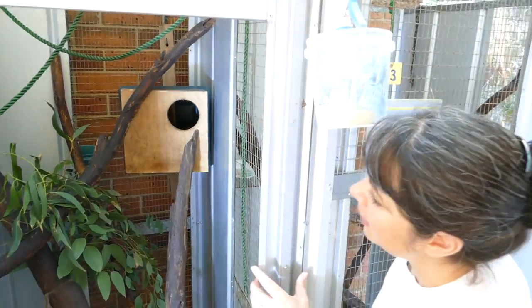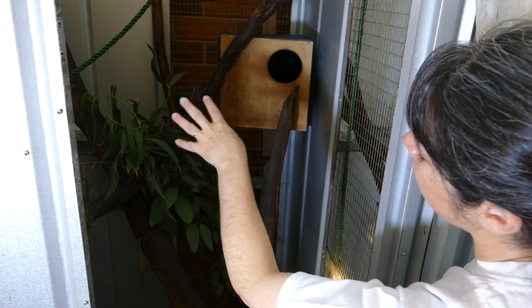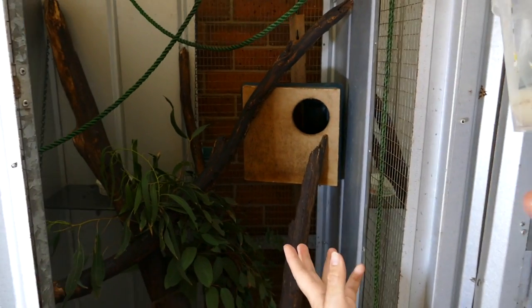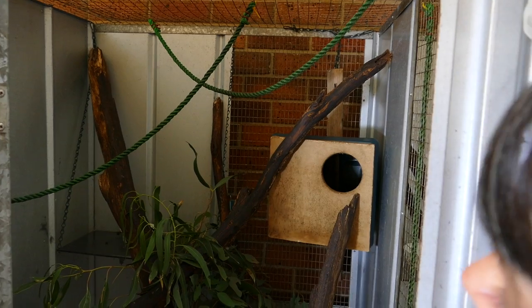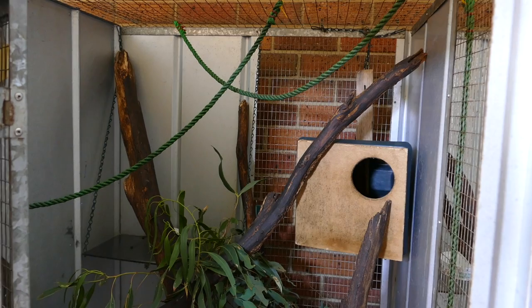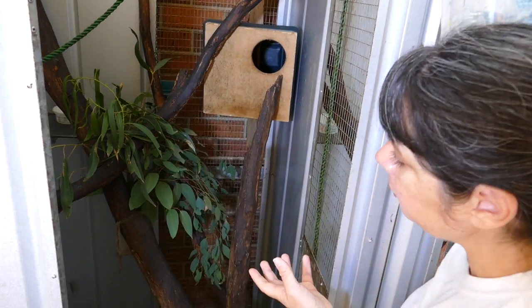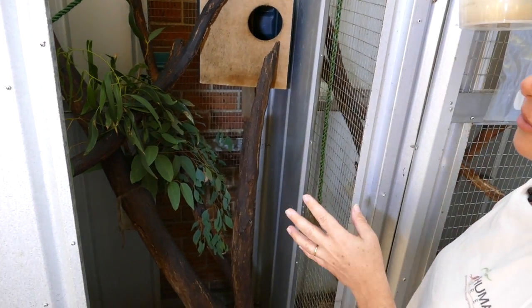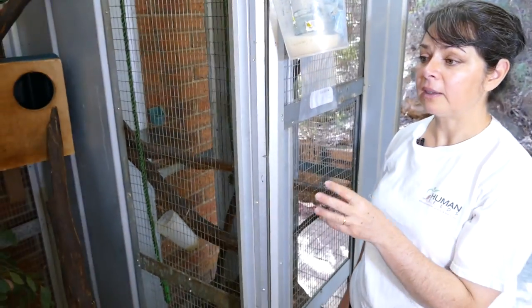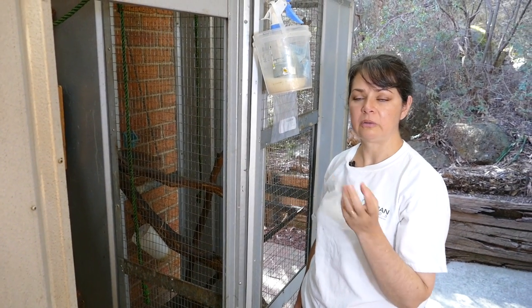The other thing is we have different kinds of ropes and branches so the animals don't get bored. They can play. They are just like children. They need to be entertained and they need to learn to be curious. It will help them to survive when they are released back into the wild. Now, it is important to remember that these animals, even though they look cute, they are not pets. They are wildlife and they are here in rehabilitation in order to be released back.